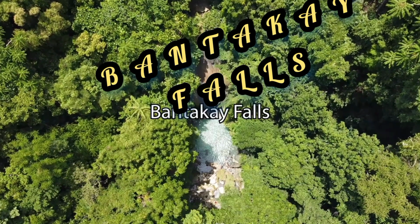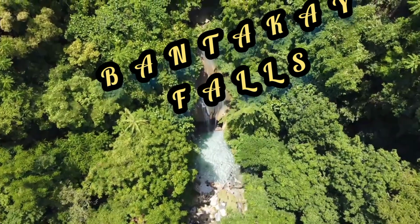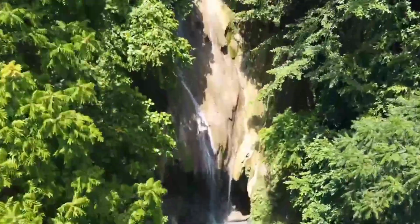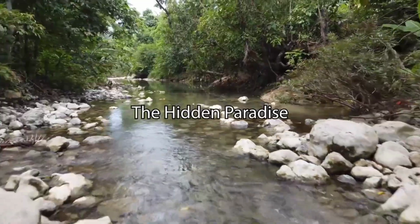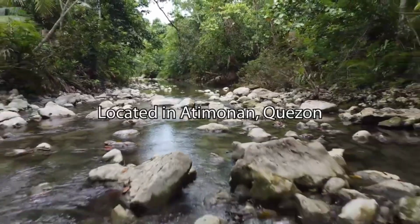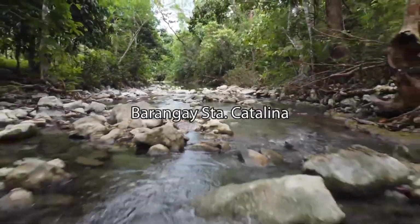We chose Bantakay Falls as the content in our travel blog because of the unique beauty of this location. We want to show you the hidden beauty of Bantakay Falls, located in Barangay Sta. Catalina, Atimonan, Quezon. Come and join us to find out what is there in the hidden paradise of Atimonan, the Bantakay Falls.